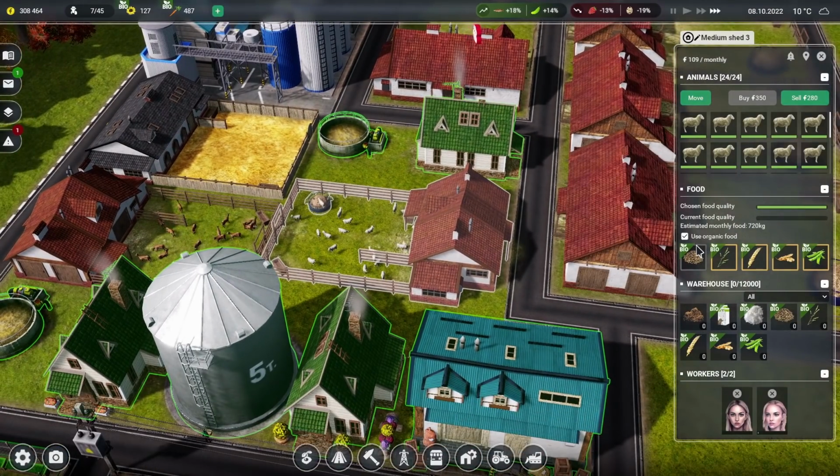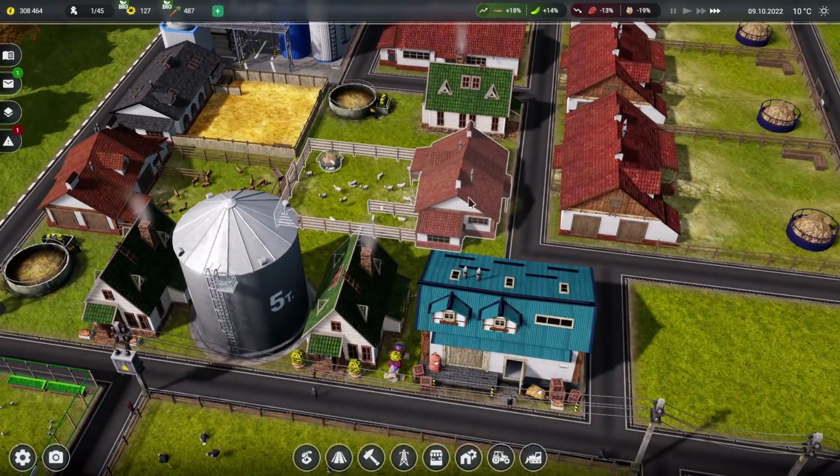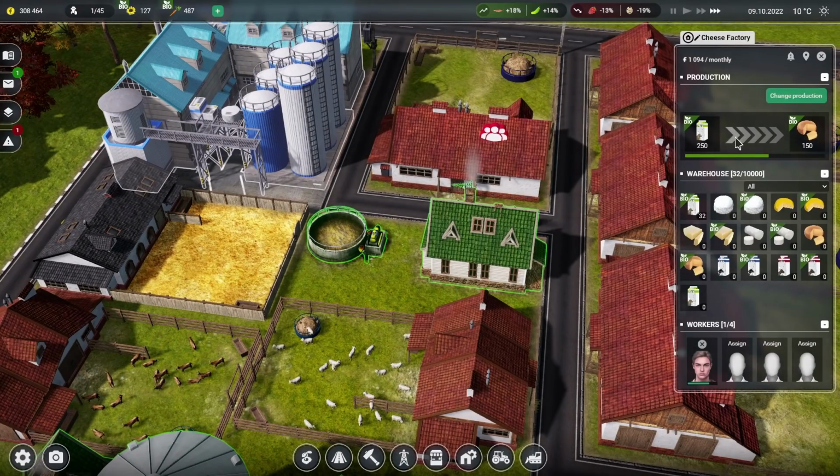We have more sheep. They're going to be producing lots and lots of lovely organic sheep's milk, which we need to make the factory do its thing. Okay, right. Hopefully that sorted out our cheese production problems.